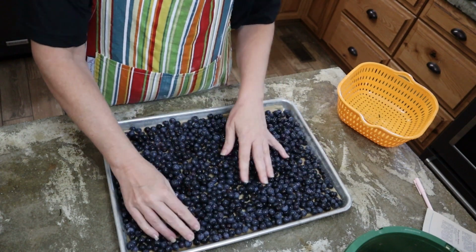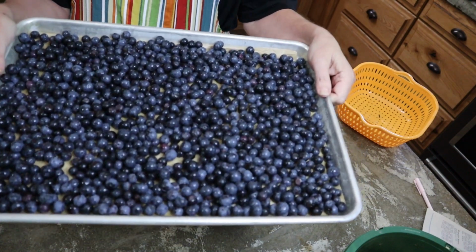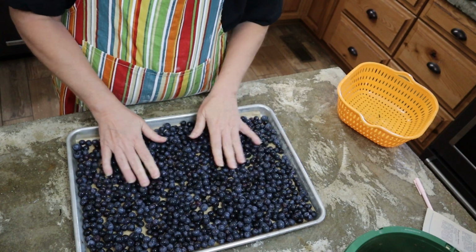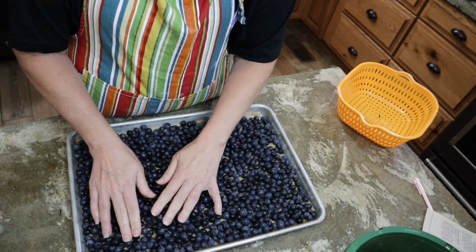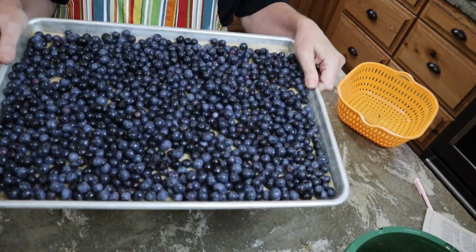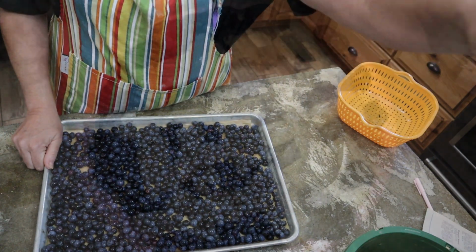And then I'm going to flash freeze these. I'm just going to stick these in my freezer and let them freeze, and then I'll put them in some freezer bags for me to use for recipes later on down the line. So these are going in the freezer. I just put the pie in, so we got a little while to go.